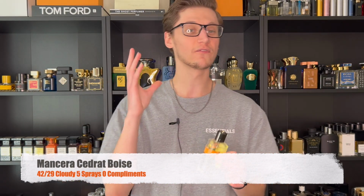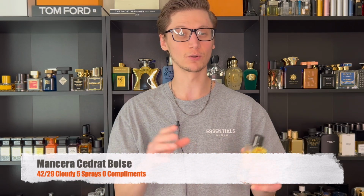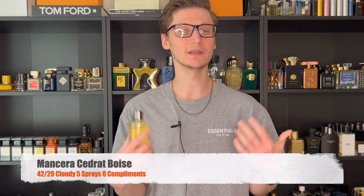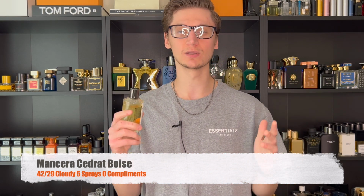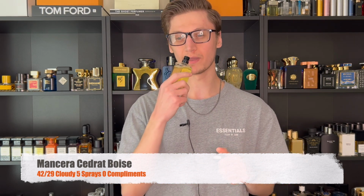Wow, guys, if you love fruity fragrances, you'll absolutely love this one. It's just like a basket of fruits, not any particular fruit, just a bunch of them. I pretty much get this pineapple along with this lemon in the opening that dries down to, of course, a cedarwood base. And it's honestly a very good entry-level niche fragrance. If you're just trying to get into niche, I would highly recommend Cedrat Boisé.